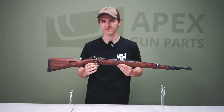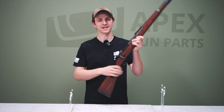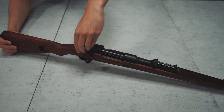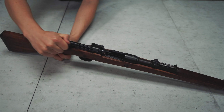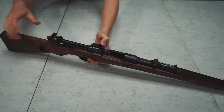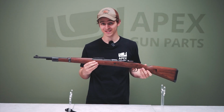We're gonna do a very basic field strip on the Russian Capture K98K now. First thing you're gonna make sure of is that the gun is not on safe. So as you can see here, the safety is on safe, pointing in the right direction. We'll flip it all the way to the left, allowing us to open up the action and pull the bolt to the rear. We'll make sure that there's no ammunition in the magazine well or in the chamber, and then we'll open up this little lock here, which allows us to remove the bolt. So that's a very basic field strip.